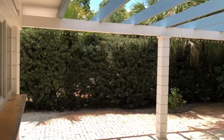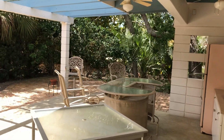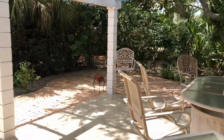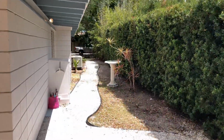Plenty of privacy. You got a big privacy edge here. You got privacy back here. As you can hear, it's about as quiet as it can be. This is a southwestern exposure, but you do have plenty of trees over here for blocking a lot of that sun exposure. So it should be pretty comfortable back here right now.